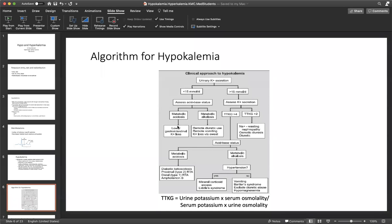So what you can see here is you look at the urine potassium excretion. Is it less than 15 millimoles per day, or more than 15 millimoles per day? If somebody is coming with low potassium and the urine still has more than 15 millimoles per day, you start thinking that the most likely losing potassium through the renal tract, because the job of the kidney is to reduce potassium elimination if the body is running low on potassium. But if you're losing potassium despite having very low potassium in the blood, then you start thinking that there is something wrong with the kidneys.